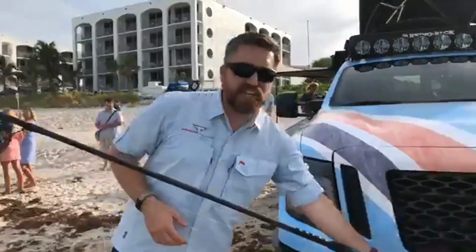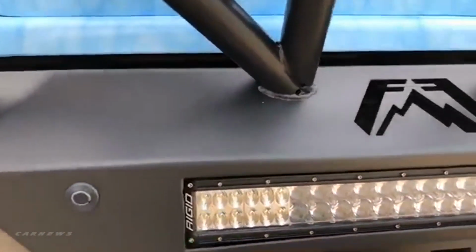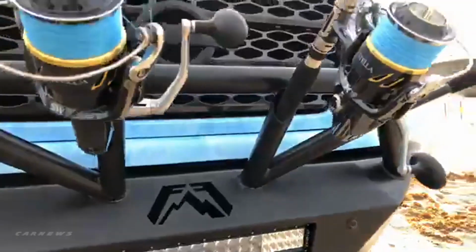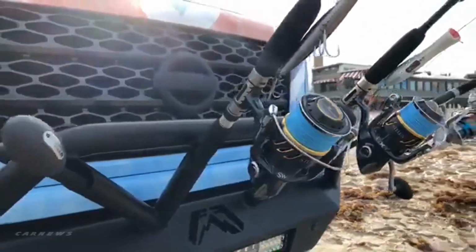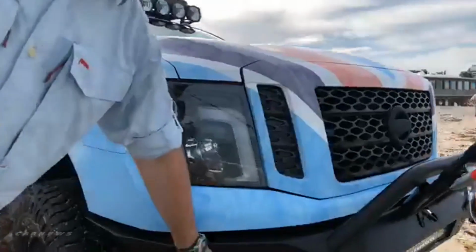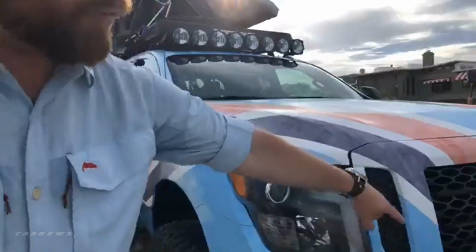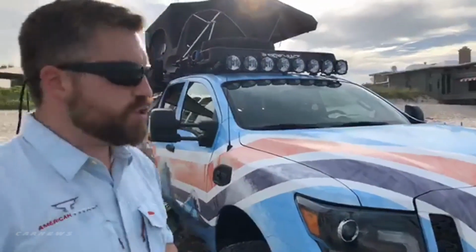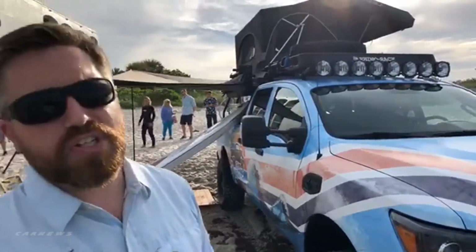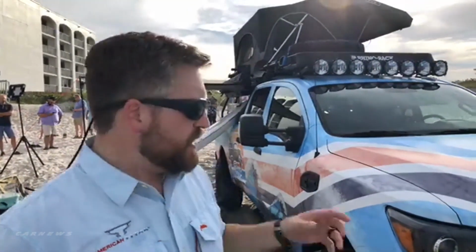So on the front, we added the Fab Fours Vengeance bumper, and we put the custom pole holders, the pole rack here on the front, so you can drive right up to the surf, cast your line, stick them down in there. We also put Rigid lights on the front in the fog light areas, and a Rigid light bar in the front inside this Fab Fours bumper. And we've got KC lights up on the top, those round LEDs, very reminiscent of those retro beach surf vehicles from the 70s and 80s, even the 60s.